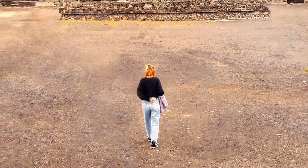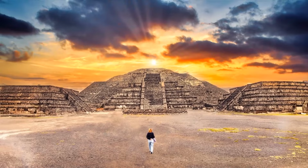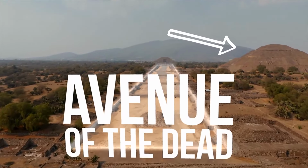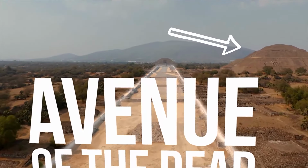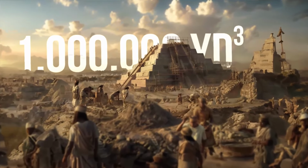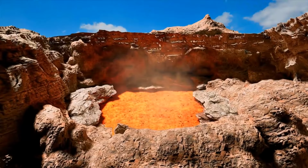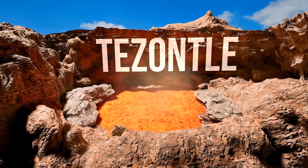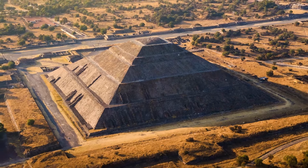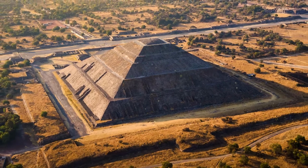If you ever find yourself in this ancient city, you won't be able to miss the Pyramid of the Sun. It's right there on the east side of the Avenue of the Dead, the city's main north-south street. To build this incredible pyramid, around 1 million cubic yards of material were used, including a special kind of red volcanic rock called tezontle. Impressive, huh? We don't know too much about the people who built the Pyramid of the Sun or its purpose.